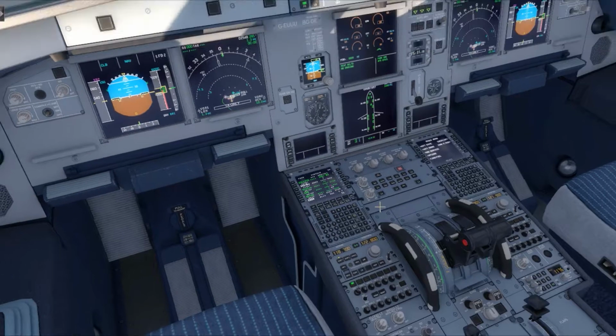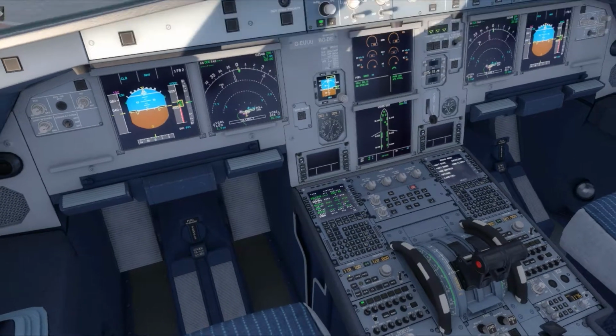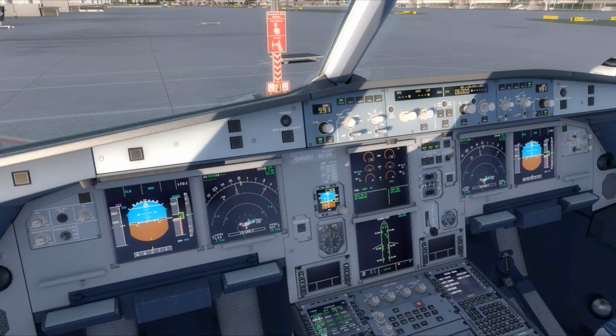Clear to destination Munich via the DETLINK Gulf departure route out of runway 27 left, squawking 1176, Speedbird 926 Mike. QNH 0901, Speedbird 926 Mike, and we are also requesting push and start. Push and start is approved, facing south, Speedbird 926 Mike.